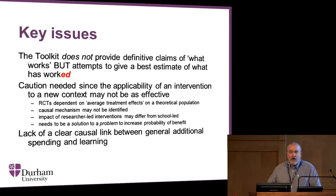So we know that transferring research findings to other settings is always problematic. I mentioned at the beginning some of the issues around average treatment effects in randomized control trials and what kind of population you're thinking about. Randomized trials don't give you a causal mechanism, and as David mentioned this morning, that's really important. You probably need to understand not only whether something worked, but how it worked if you're going to use that information to bring about improvement in your school.